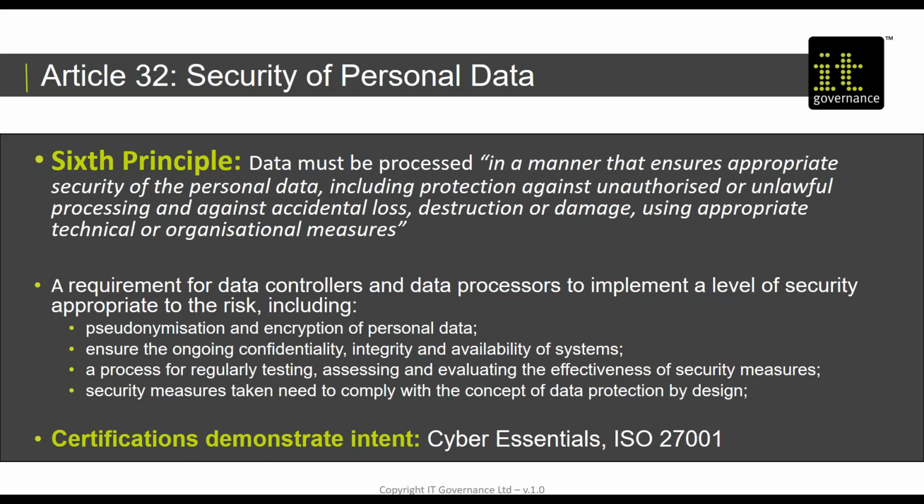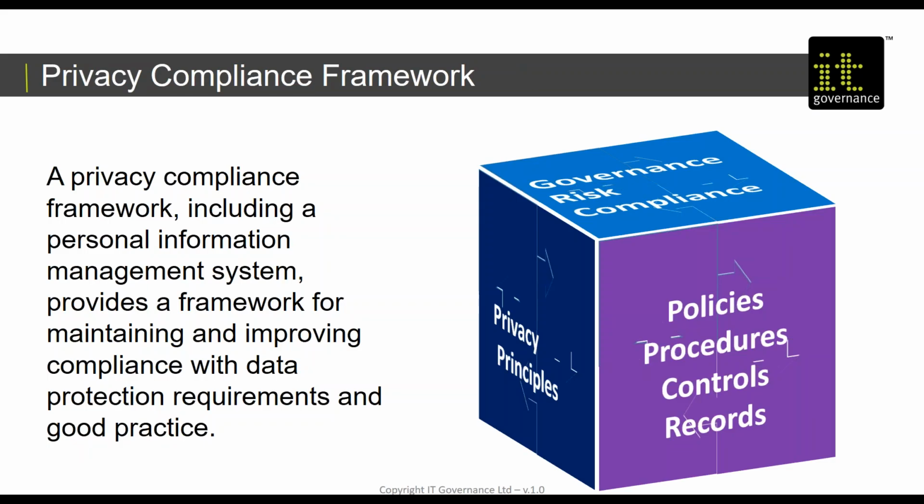All of those are ways not just of making sure you are compliant and secure, but of demonstrating that you've taken appropriate steps. Remember the principle of accountability to secure personal data. And that takes us back to the privacy compliance framework idea, which I mentioned half an hour ago as being a combination of a personal information management system and an information security management system, which is designed to ensure that the 6 privacy or data protection principles are implemented through a set of policies, procedures, controls, and records within a broad governance, risk, and compliance framework inside the organization.